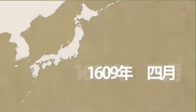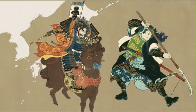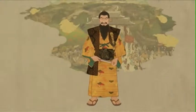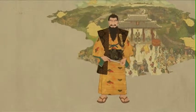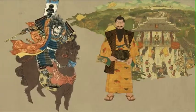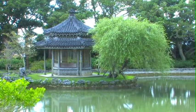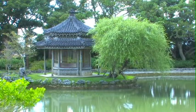In April of 1609, the invasion force of the Shimazu clan began to dismount. 100 warships were sent from Kagoshima to annex the island. By order of the Ryukyu king, he told his subjects not to fight the invading forces. The Japanese had arrived. Although preserving its independence, Okinawa had become a tributary state of China and Japan.